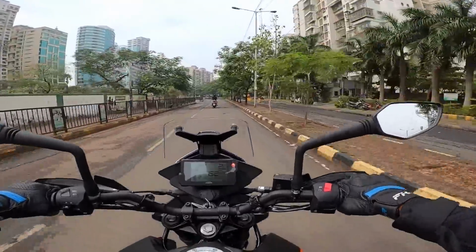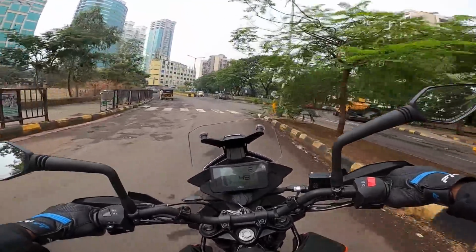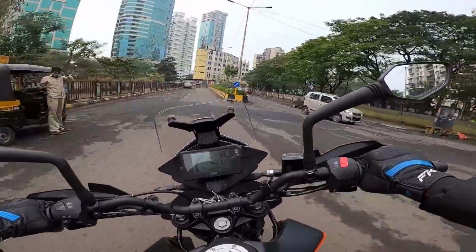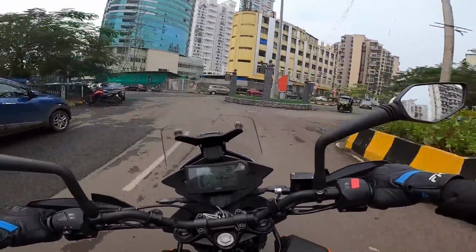30 PS of power and 24 Newton meters of torque. Identical formula across all 250cc motorcycles from KTM and Husqvarna. So there's no change as such there. The bike doesn't feel frantic as such. Braking performance could have been better.